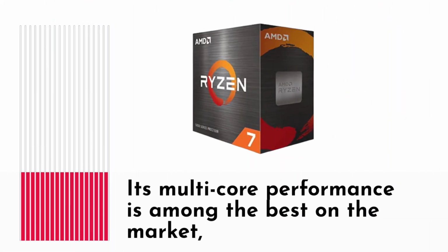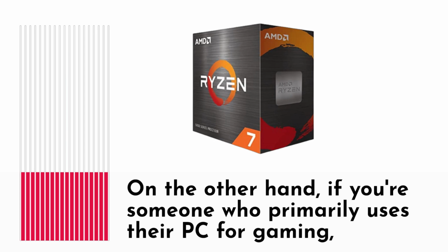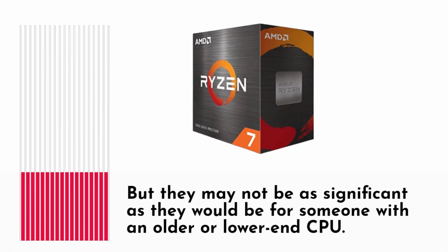Its multi-core performance is among the best on the market, and it will make a noticeable difference in these types of workloads. On the other hand, if you're someone who primarily uses their PC for gaming, you'll likely still see some performance gains, but they may not be as significant as they would be for someone with an older or lower-end CPU.